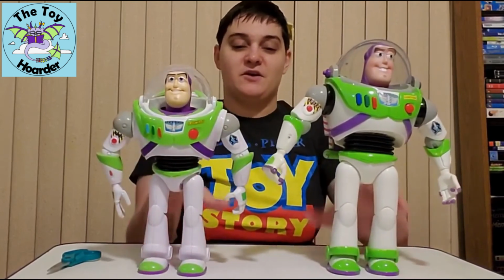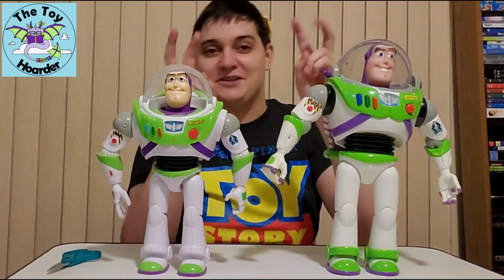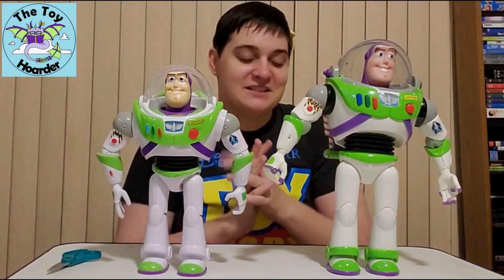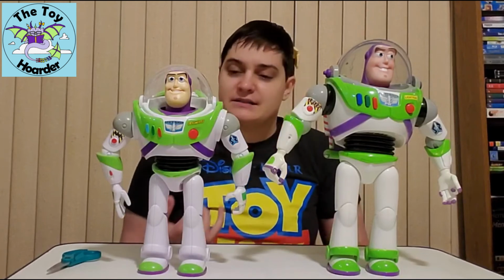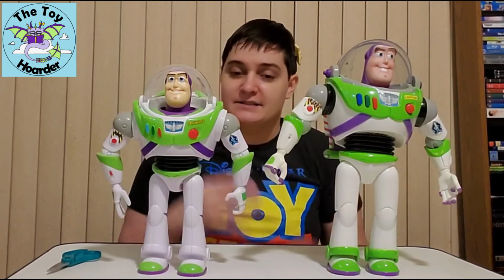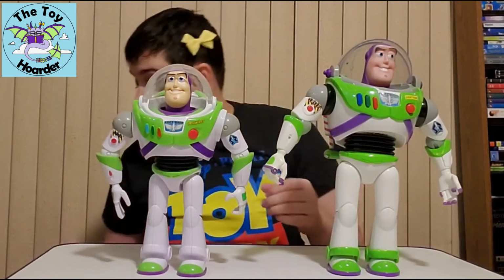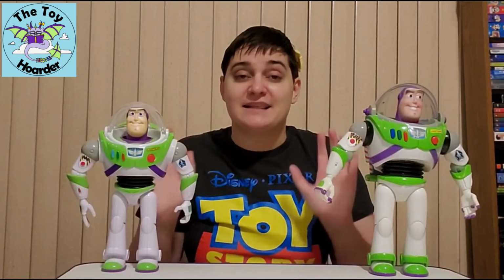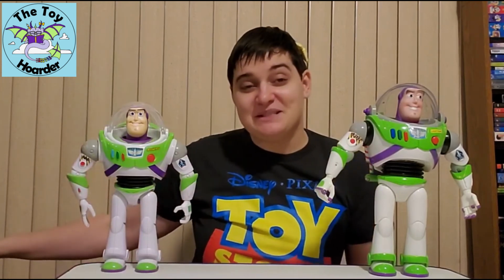But yeah, there's all the comparison spin around with a standard movie-sized Buzz Lightyear, so you get an idea on some differences in design and details, as well as in the size of the whole doll and different pieces of the doll. So hopefully that was useful to you guys. Let me know what you thought of this Action Chop Buzz Lightyear by Mattel from 2022.